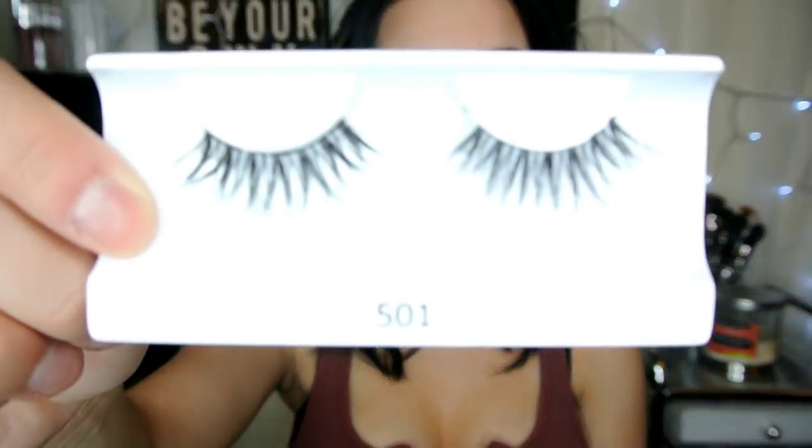So good. Okay, next I have Koko lashes, and these are in the style 501. I've worn these multiple times. I've been wearing these a lot lately. This is what they look like. And when it comes to the thicker Koko lashes, I'm not the biggest fan of them outside of tutorials.